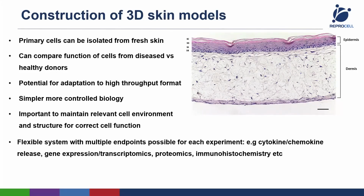There are a lot of isolation protocols available for different cell types out there. On the picture on the right, that's just a 3D reconstructed skin model with two cell types, fibroblasts and keratinocytes layered on top. But it's possible to isolate other cell types and build them into different models. The access to different patient profiles gives you the ability to compare the function of diseased cells versus non-diseased cells in these types of models, and the models themselves do lend themselves to being slightly higher throughput than your fresh human skin biopsies. You are able to miniaturize them in size.